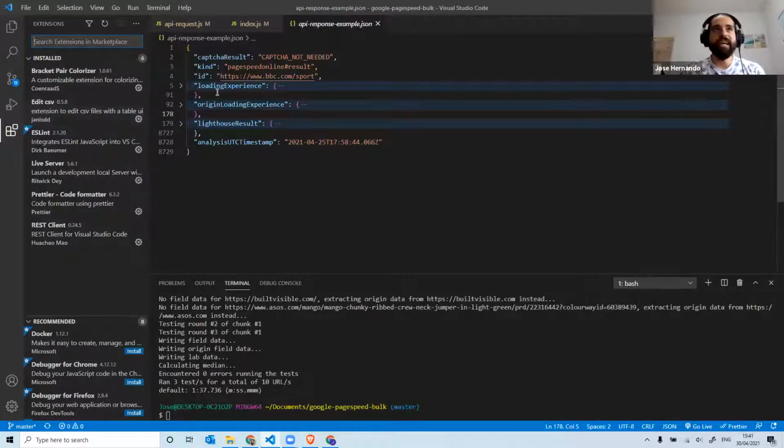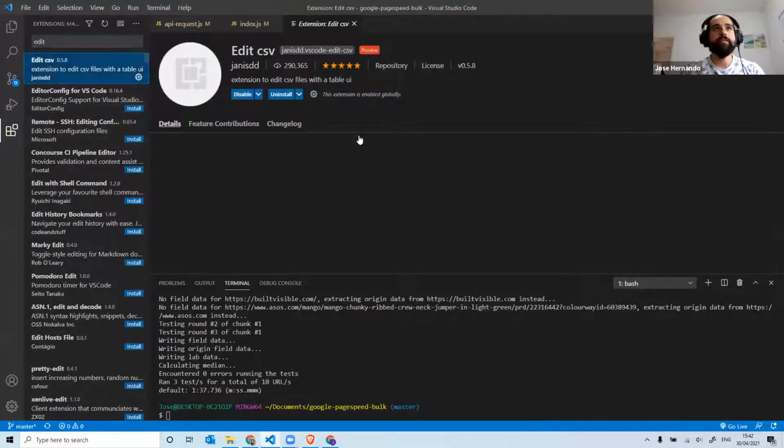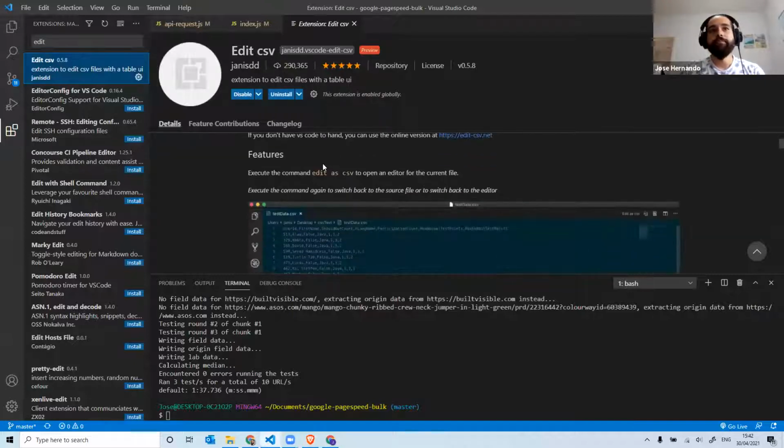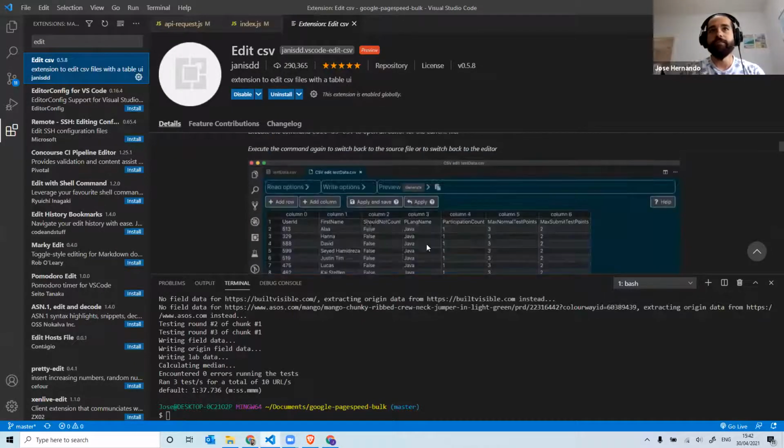Yeah, just install that. It's really simple. Edit CSV. Yeah, really small. And you can just visualize everything like in the GIF here. So yeah, super simple. Perfect.